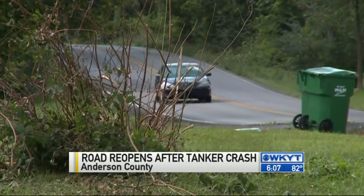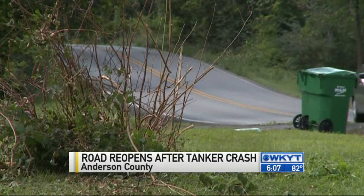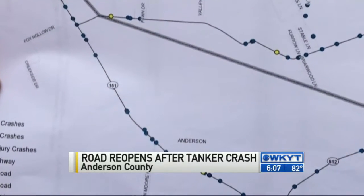David Montgomery is a magistrate for this part of Anderson County. He's tried to get the state to do something about the shoulder, but he says no one will do anything about it. Here's a map he showed us of all the accidents on 151 from 2010 to 2014.